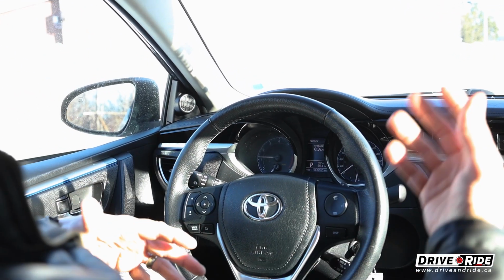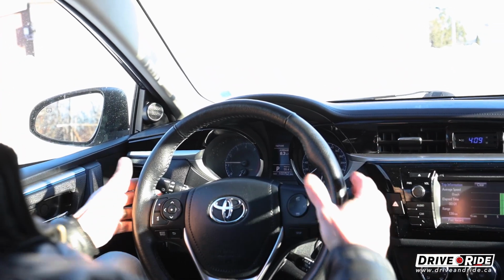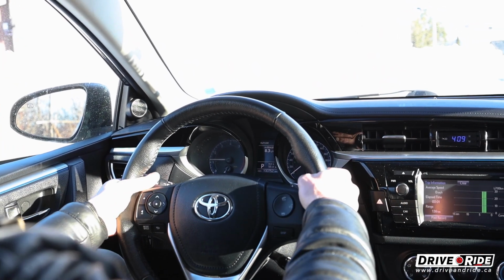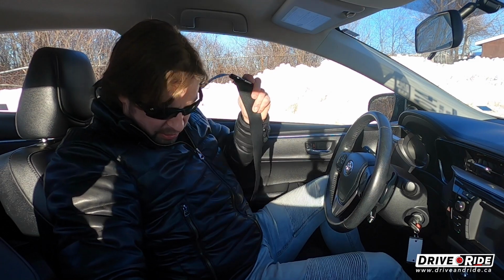And what that actually is going to do is adjust the shift points for your transmission. It's going to make it rev a little higher to give you that extra power. So you're going to get a little bit more of a sporty feel with that. So combine that Sport mode with some of your paddle shifting, you might be able to have a little bit of fun with this car. So I think we need to go for a little test drive.